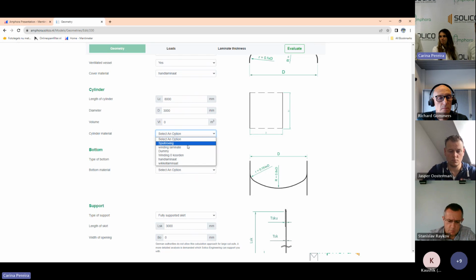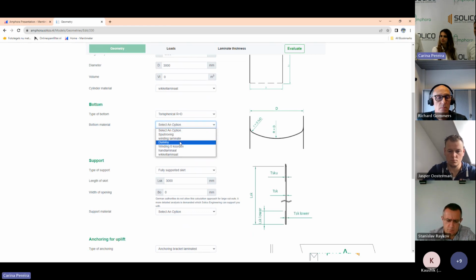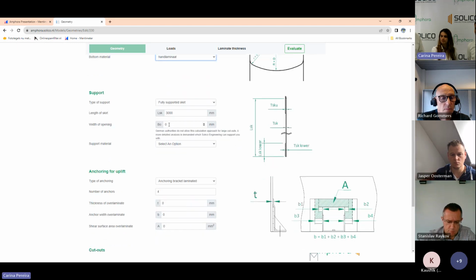Cylinder material, let's put a winding laminate. This is Dutch for winding laminate for those. Bottom, well, I have the torus spherical at the top. I'm going to take the same for the bottom. With a bottom material of material dummy. Yeah, this is my testing account. So I'm going to take a hand laminate for the bottom. It is on a fully supported skirt with 3 meter length. It can have an opening in it, but 200 millimeter opening, 500 millimeter opening.